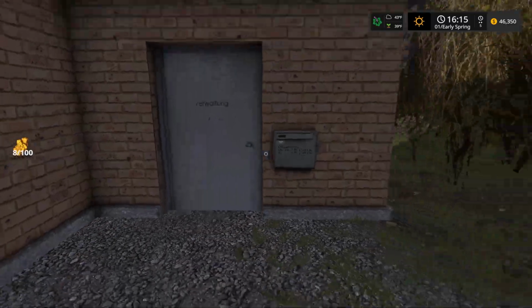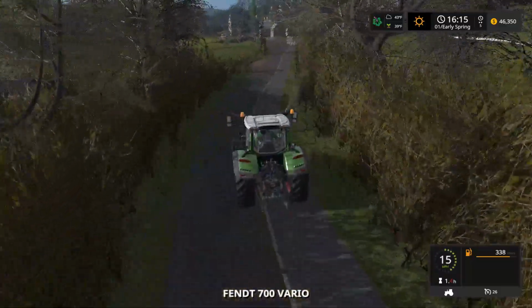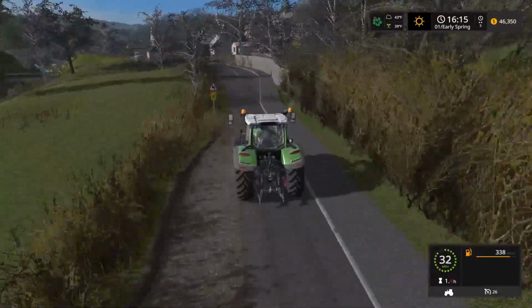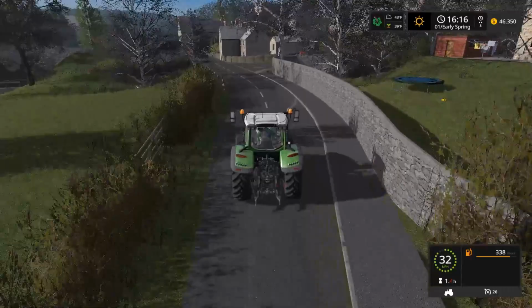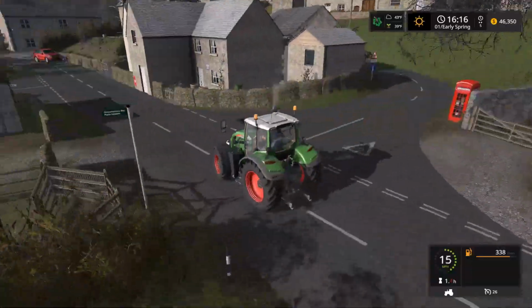Snake bit. Yay. Well, if we didn't get a snake bit, you know, that's the main thing. You do have walking trails, which is pretty neat. Let's go up this way.